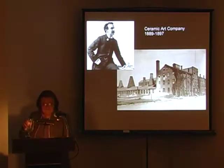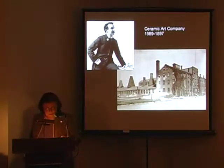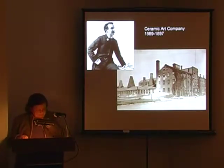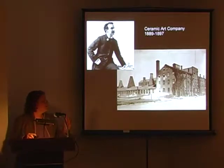Financial people always have a way out, or get somebody else to pay for it. So you have a little bit of an idea of how he cobbled together this factory.